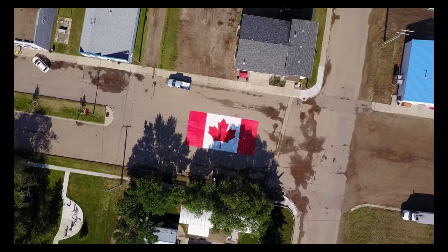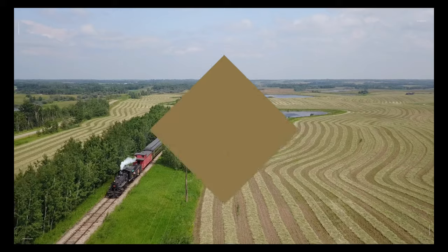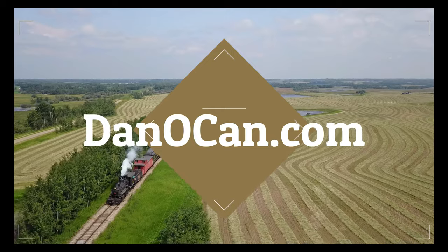As the sign behind me says, oh, car coming, of course. Okay, well, that's an outtake. Figures you're in a ghost town and it's got to be the busiest corner in the entire place. Anyway, let's try that again.